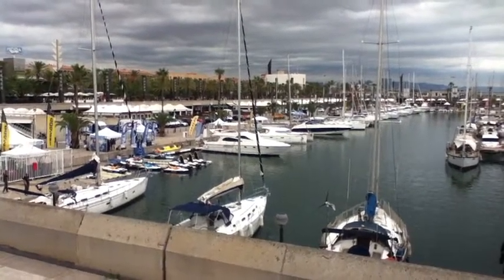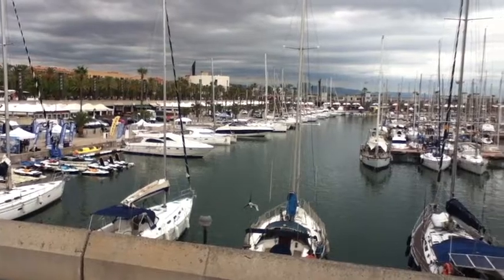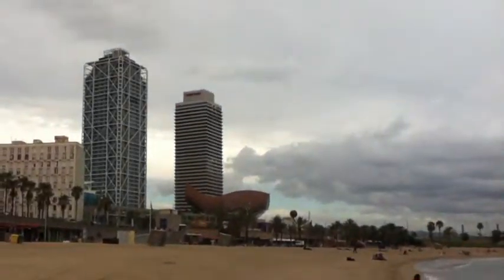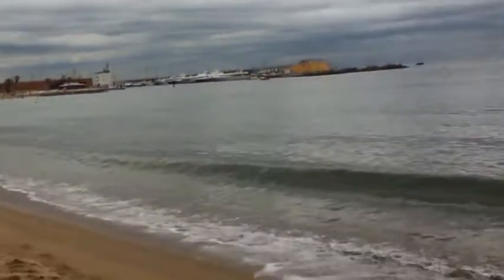There's a few boats here, Baz, that might suit us. But we've got a lot to choose from in this marina. This is a better view of the fish from the water's edge. And I'm just about to dip my toes in the water. Beautiful.